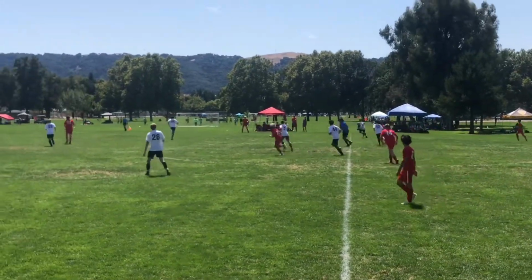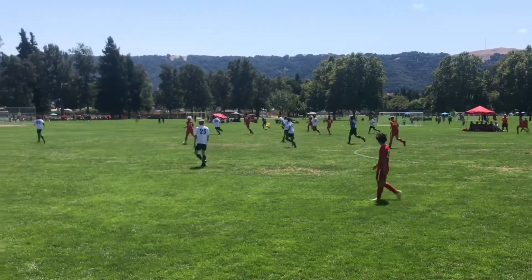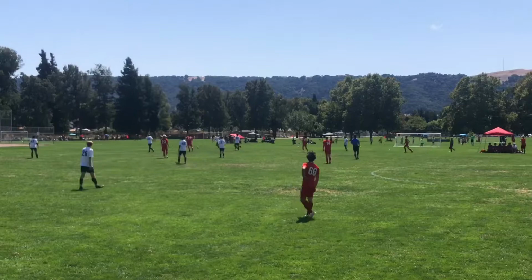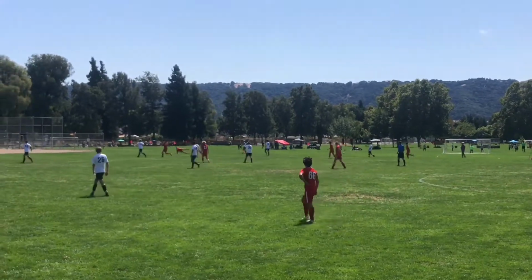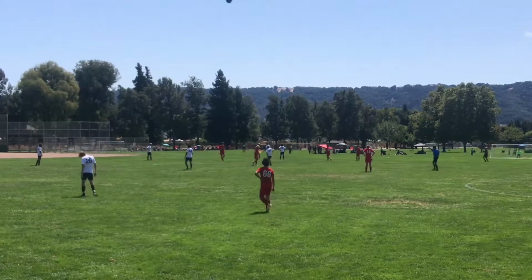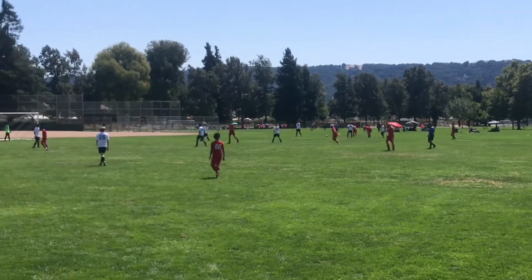Sent to the far side by Mustang. It's sent up the line, but Surf tracks it back, trying to knock it out. It's right off Mustang. Mustang chasing it down. And that's called a foul. This is going to be a Mustang free kick, I believe.